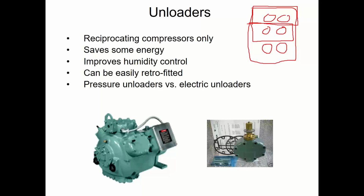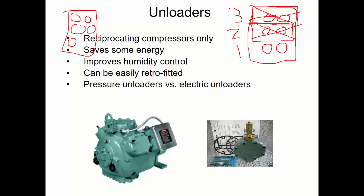When I want less than maximum cooling, I could unload this bank, and now I'm operating at 67% of capacity. Then I could unload this bank and I'm operating at 1/3 capacity. So with one compressor, with unloaders on 2 parts of it, I can get 1, 2, or 3 stages. And a lot of times if I have a reciprocating compressor, I have 2 of these things, right? So I have another one over here, right? And now I can get 6 stages by adding 2 unloaders.